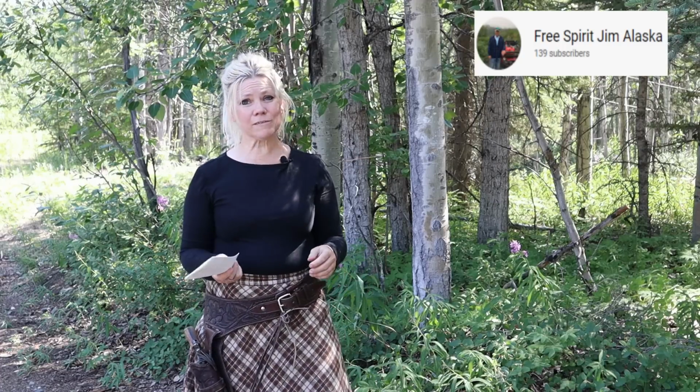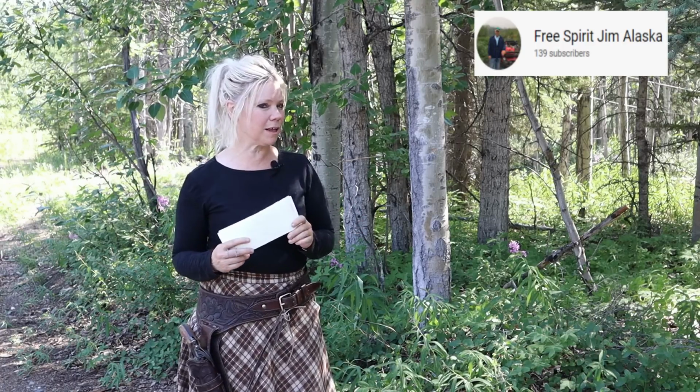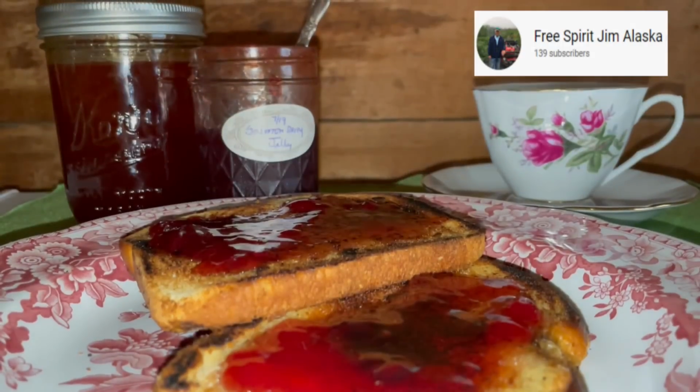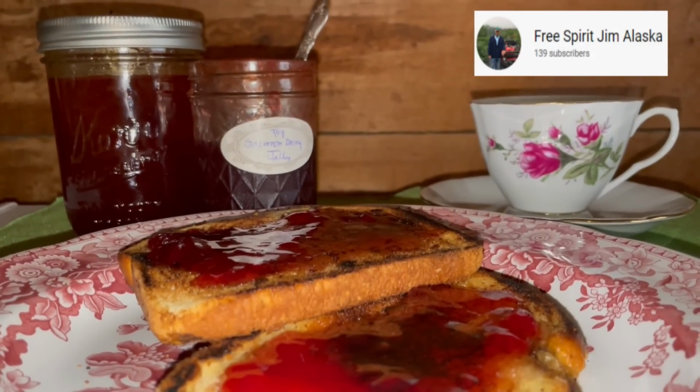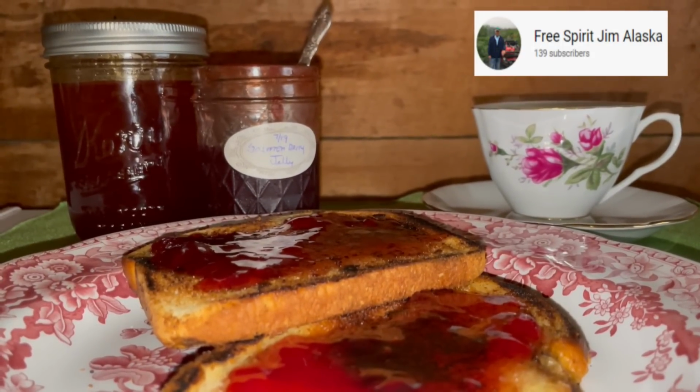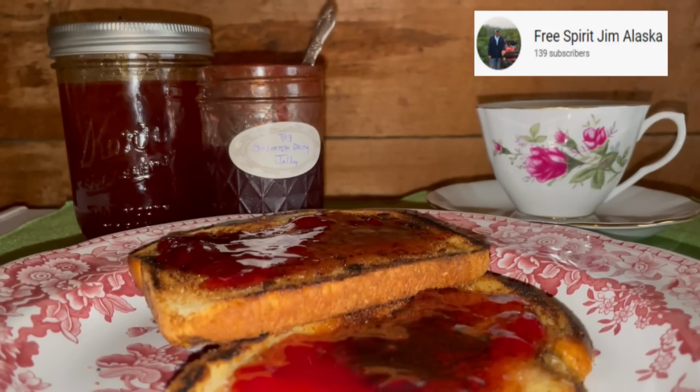I also received some lovely jellies from Free Spirit Jim, and they were salmonberry. I should say they are. I ate some of it, but not all of it yet, though that will happen soon. Some salmonberry, and then one that was salmonberry and blueberry mixed with honey. And oh my goodness, delicious. I really, really like jams and jellies, so thank you for that.